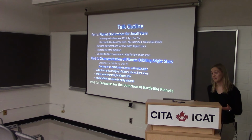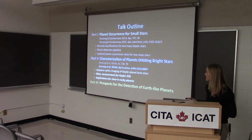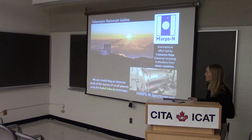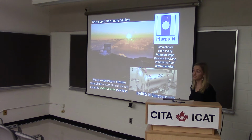Something that Dave Charbonneau might have told you about earlier is our search with HARPS North to try to measure the masses of small planets and figure out what this means for the formation of rocky planets. To do this, we're using the Telescopio Nacional Galileo, pictured here, which is on the Canary Islands off the coast of Africa. And the instrument in particular is HARPS North, which is built by Francesco Pepe and is part of a large consortium. It's an international effort.